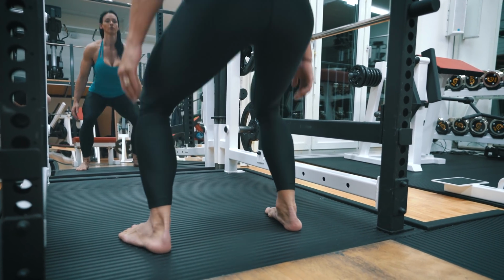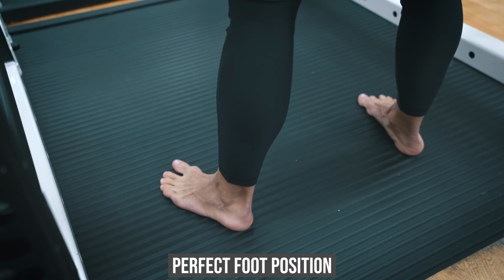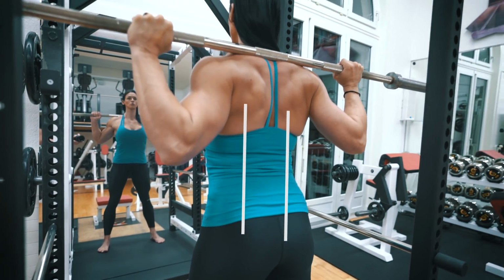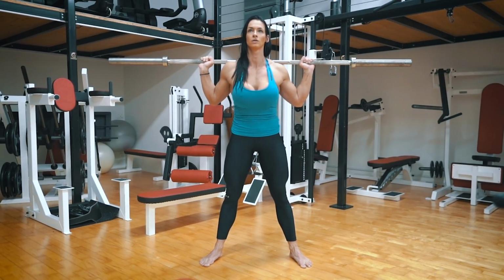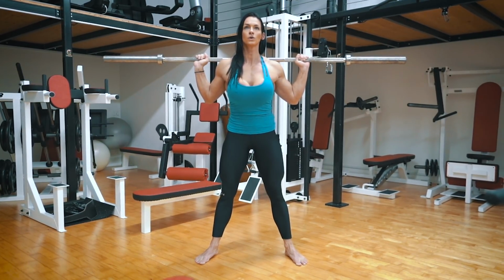Once your feet are in position, you can adjust your feet slightly by rotating them into the perfect angle. I recommend a stance where your heels are probably going to be in line with your shoulders. This will help you to perfectly balance the bar. Your foot positioning has to feel natural. Don't rotate them too far out.